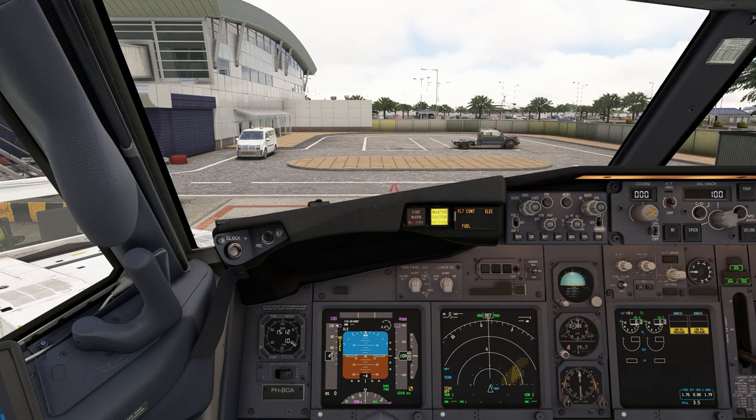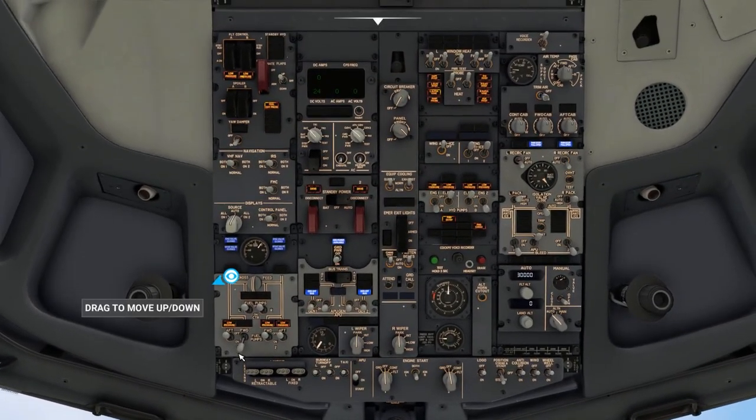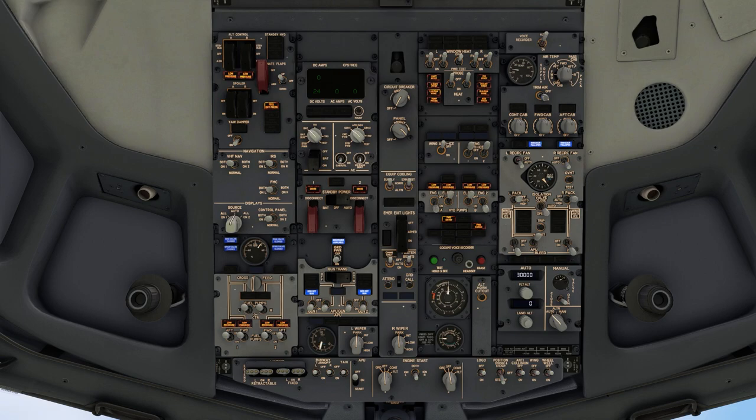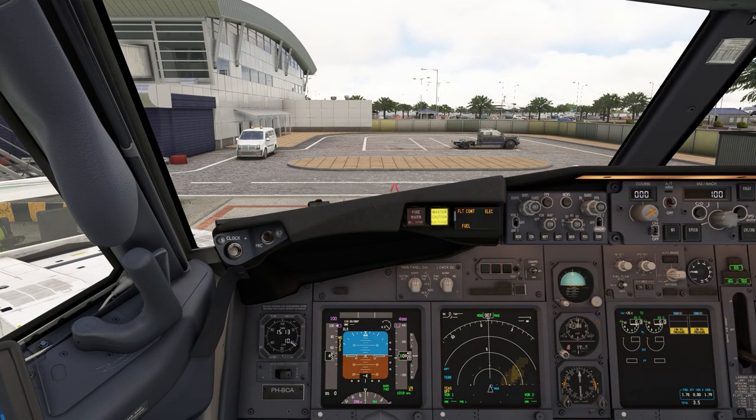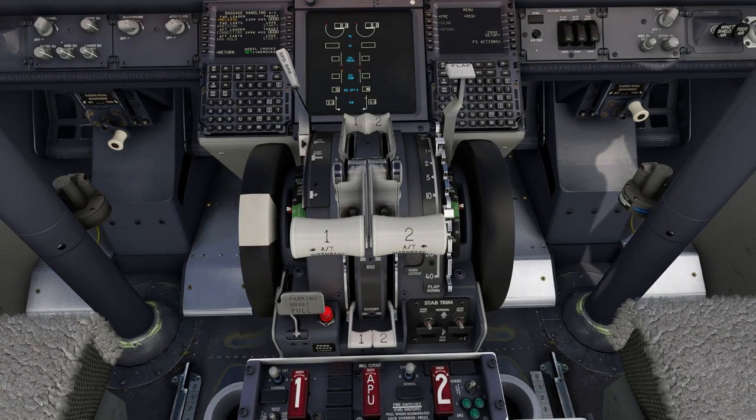When ground power available should be on, it's on. And what's next on the parking checklist? APU off, it's off. All fuel pumps to be turned off. Shutdown checklist call. Okay, shutdown checklist, fuel pumps off. Probe heat off. Hydraulic panel set, flaps up. Are they up? They're up. Fully up.